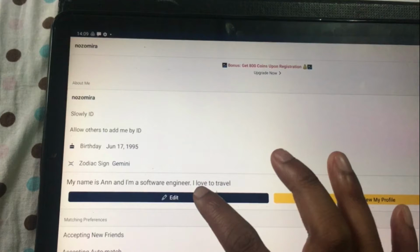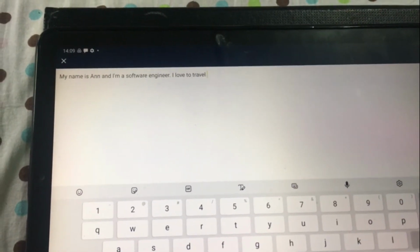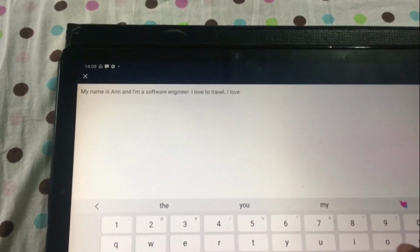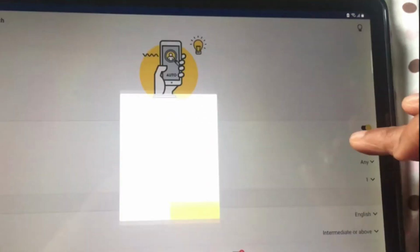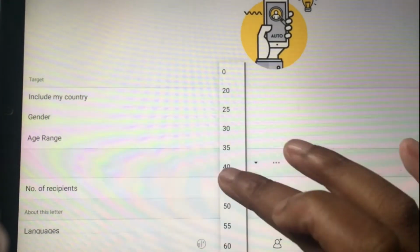It's really important to add a description about yourself, so it will help your friends get to know you. You can select friends from auto match. You can filter according to gender, age, language.